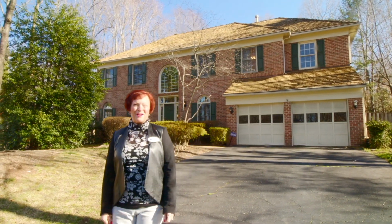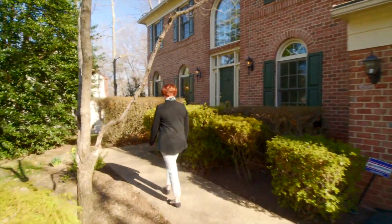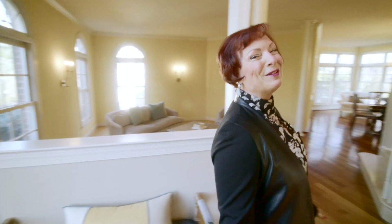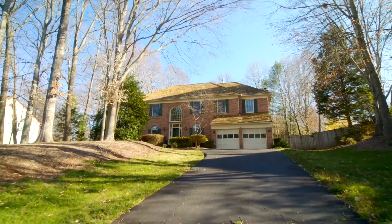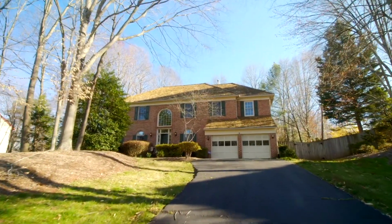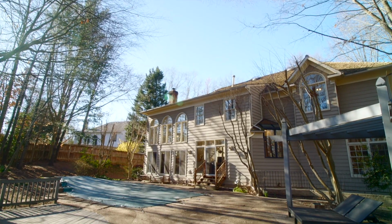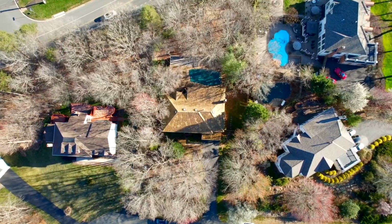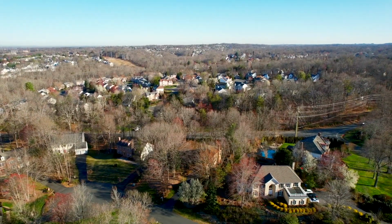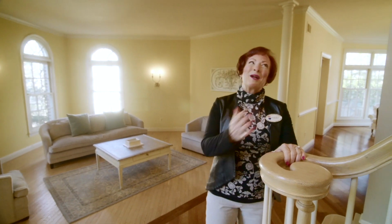Welcome to 6905 Newby Hall Court in Clifton, Virginia. This home exudes style and grace. Built by the premier home builder Renaissance, it features 6 bedrooms, 4.5 bathrooms, a swimming pool, all on over 1/2 of an acre. We are minutes from downtown Clifton, rich in history. There's wineries and breweries, and we are just 30 minutes outside of Washington, D.C. But don't take my word for it, come check it out.